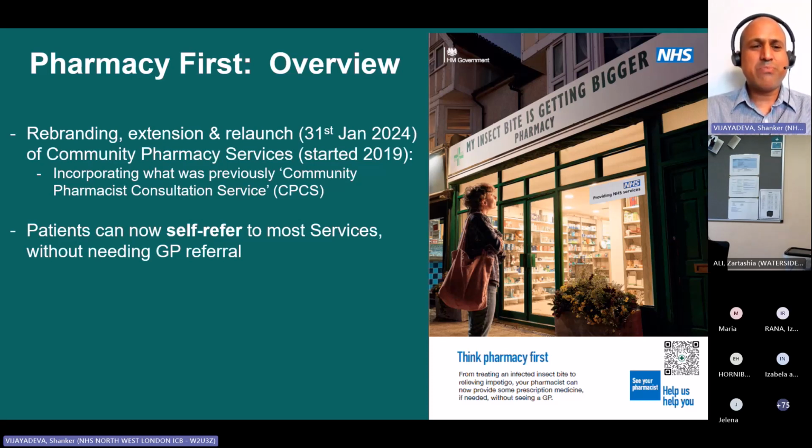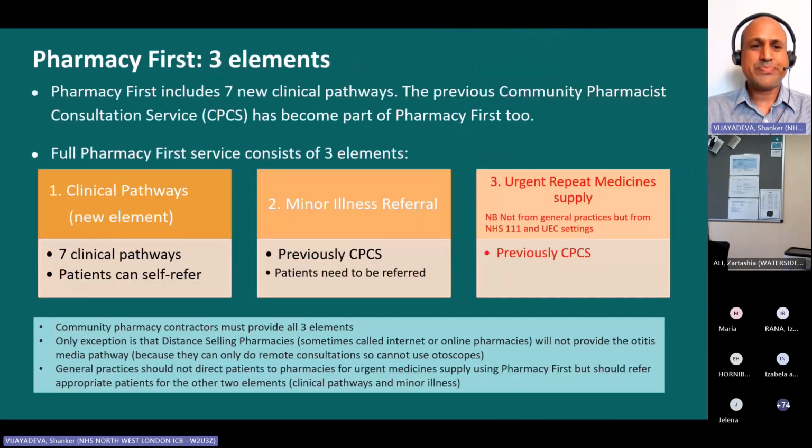But this is probably one of the most important differences for us: patients can now self-refer to most services without needing a GP referral. I think all of us have had that frustration about referral, and how long it takes to click boxes on SystmOne and send things through. So there's a balance about this, and we'll pick up the pros and cons of referral and signposting later on.